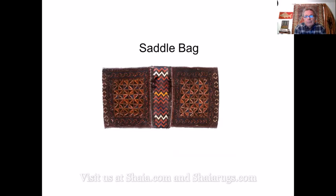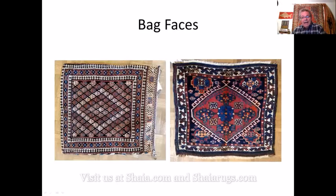Now, another thing that was real typical in later times, and this is what collectors buy a lot of times: these would wear out, and maybe the kaleem in the middle would wear out, so they would cut it in half, and sometimes just cut the backing off. And so what you had were what we call bag faces. So in other words, originally both of these were one of a pair, and now they're just bag faces.